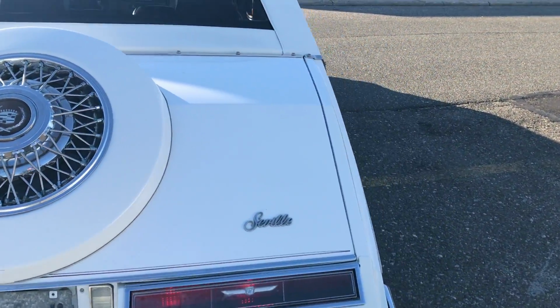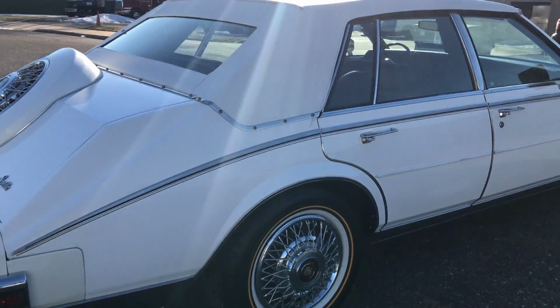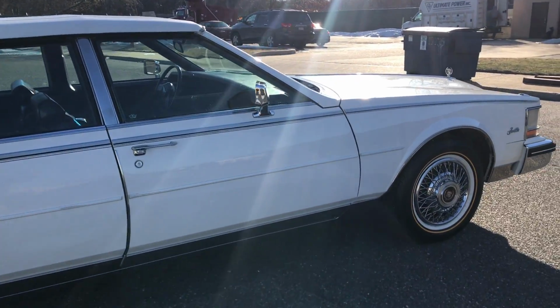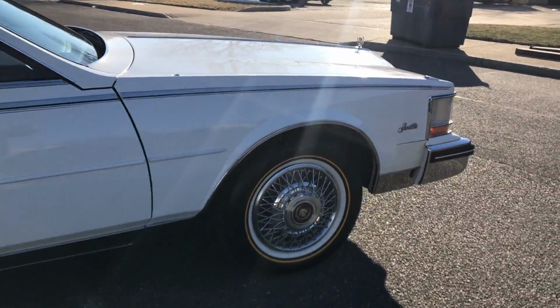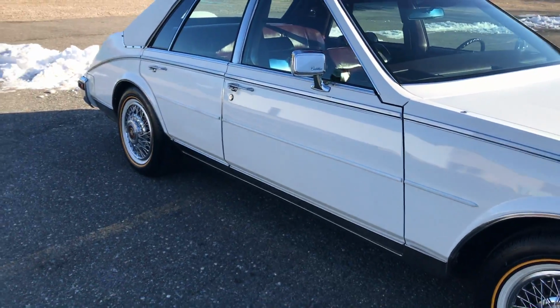I have tons of service records. You can hear she's running great, she sounds great. Body is straight as an arrow. Beautiful car, 60,000 original miles, factory wheel covers. Just a really nice car.